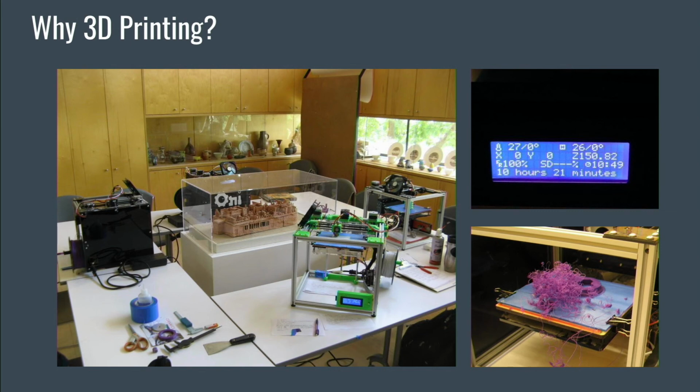And when they mess up, you can see over here, there's a giant spaghetti mess. But you can leave it overnight. Here's a 10-hour print that was just sitting there overnight. That's great. You can just let things go. You don't have to be there like with the CNC machine and watch it the whole time. I've had students who have done 8-hour projects where they are sitting there for 8 hours watching the machine, because that's what you have to do. And you have to wear safety glasses and all of that.